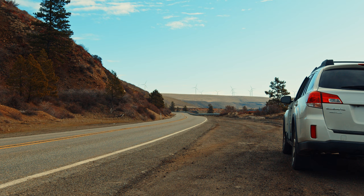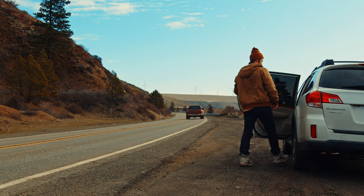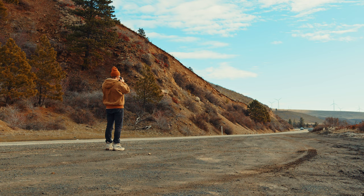So I'll be honest, the light right now is certainly nothing to write home about. But I like this composition with the windmills in the background. 105 is on.